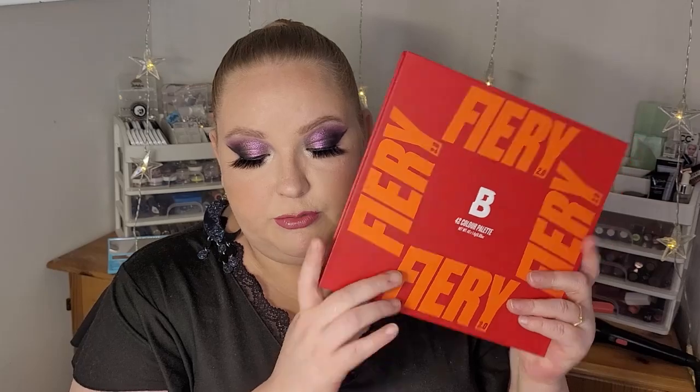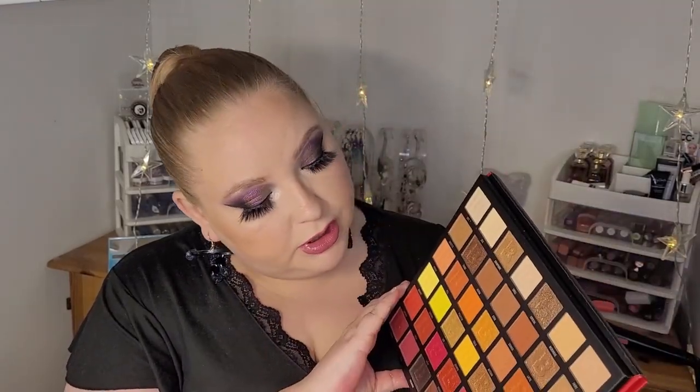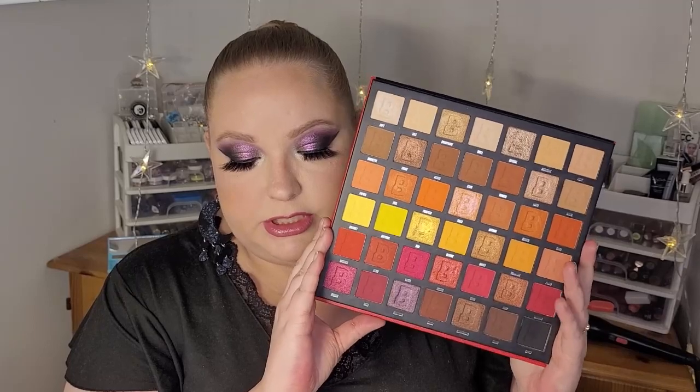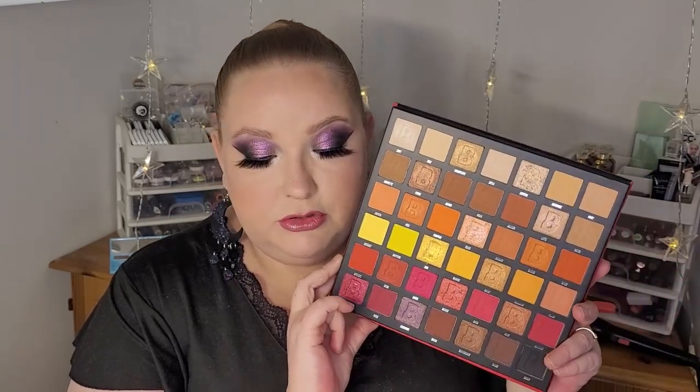And then I have the Fiery 2.0, and this is pretty much the same story. There are some very nice shimmers. This is a newer palette than the Nude palette, so it has a better shimmer formula on some shades, not all shades, but some. For example, this yellow is stunning, it's just beautiful. The formula is good, you can do very nice looks with this. It also has neutral shades, but it's more of a warm tone palette to me. And yeah, really enjoying this one also.